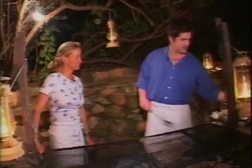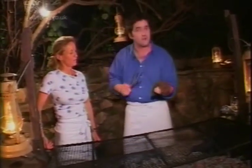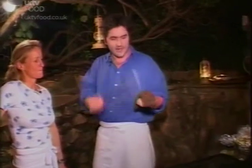Now, we're going to start off by cooking the carpaccio. We've got our beautifully marinated piece of beef. And it's dry marinated. That's the pepper, the herbs, thyme, oregano, all that. That's what we put in. And all we're going to do is whack this on these hot coals.